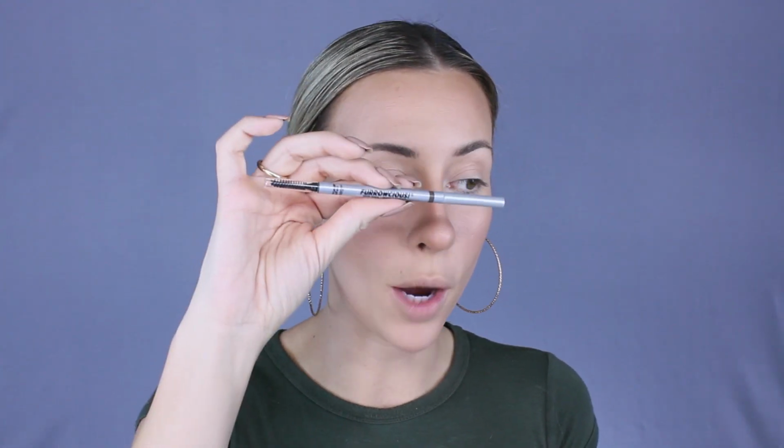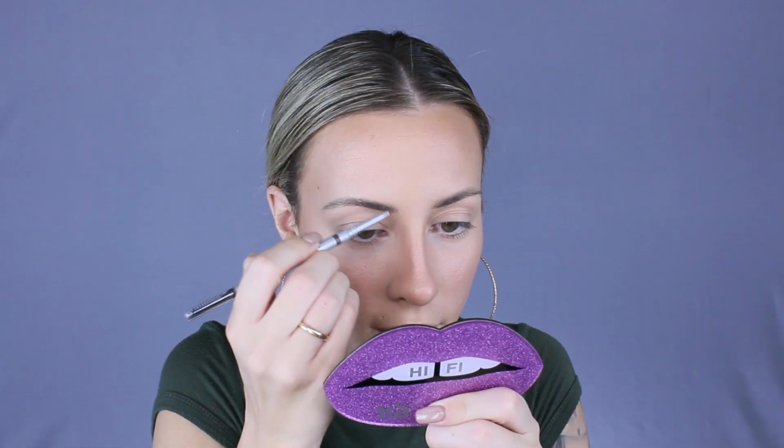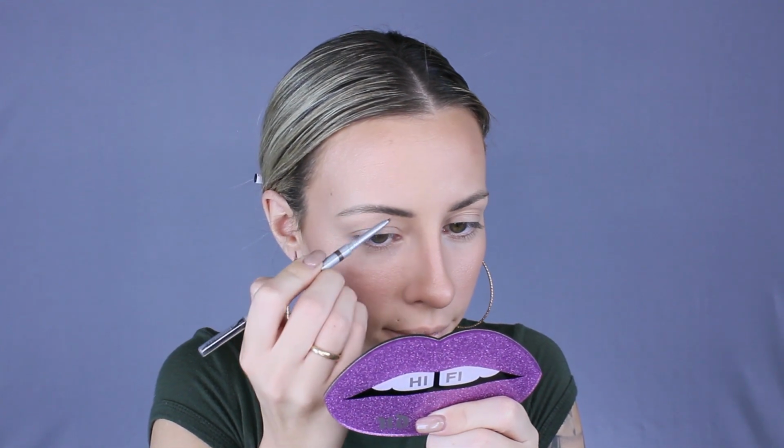Okay, for my eyebrows, I'm going to apply my 24-hour brow setter gel from Benefit Cosmetics. I just like to run this through my eyebrows. After I apply that brow gel, I'm going to go in with this brow pencil from The Balm. This is their Ferocious Brow Pencil in the shade Light Brown. And this is going to be a really natural looking brow today, nothing too crazy.